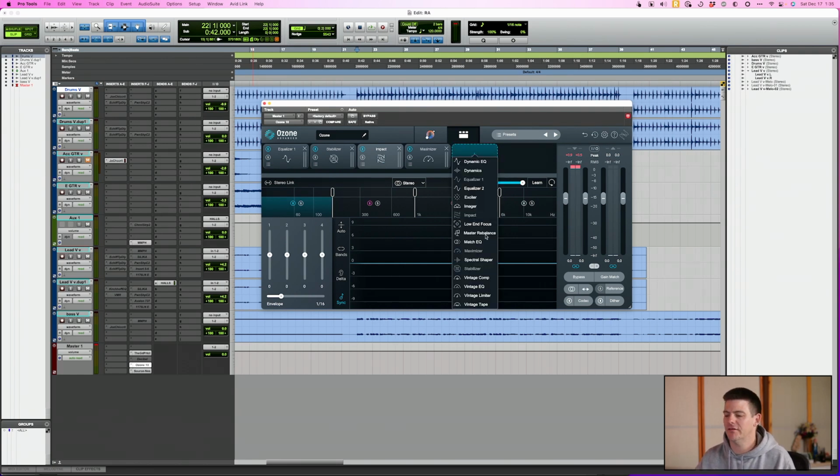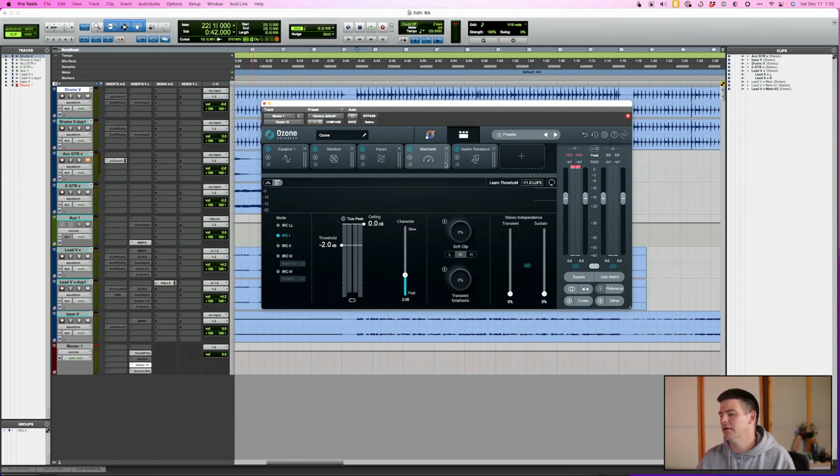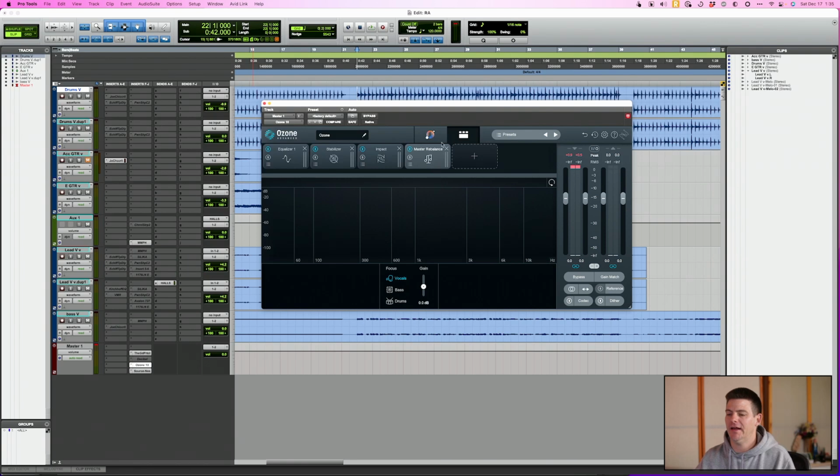And then lastly is master rebalance. Now, sometimes I'll get a mix that, if I'm just mastering, there's not much I can do, but the vocal's buried or the bass is buried or the drums are too loud or whatever. And sometimes using this can really help. Just turn the bass down a dB or two. And I'm not going to lie, sometimes I'll duplicate the plugin and use 2 because I'll turn the bass down 2 dB and then I want to turn the vocal up a dB or 2. But it can really save the day on some masters sometimes.